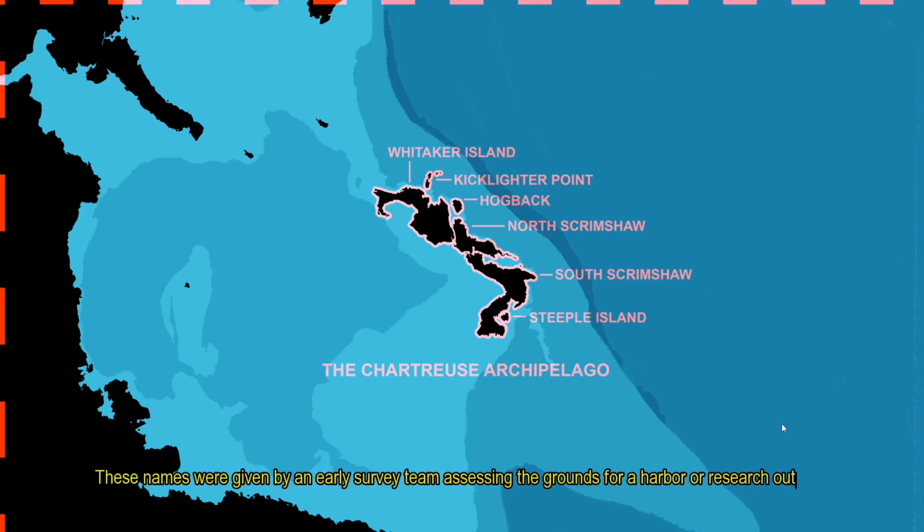By an early survey team assessing the grounds for a harbour or research outpost.